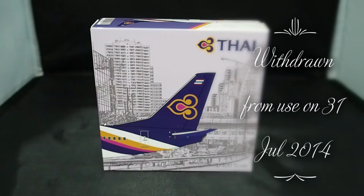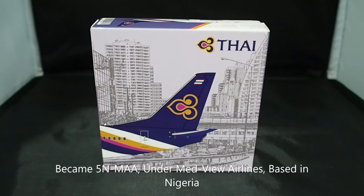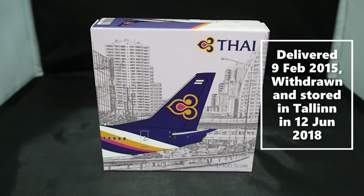This aircraft ended up becoming 5N-MAA for Medview Airlines in Nigeria. Yes, 5N is Nigeria. And it was delivered in February of 2015 to Medview Airlines, but was withdrawn and stored at Tallinn Airport in Estonia, I think, in June 2018. Now, there's no more we know about it. That's all it has. So that's the list.